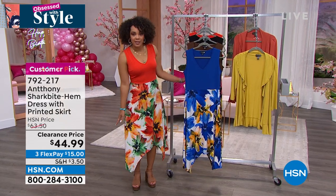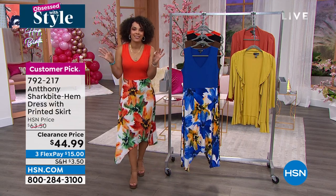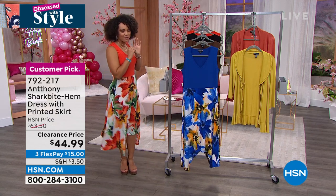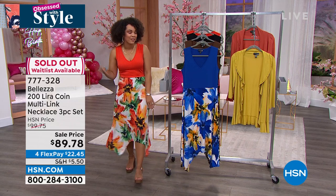Okay, ladies, I'll update you on sizing and colors on this one, but I want to let you know congratulations to those who were able to snag this beautiful necklace from Bellezza. It's sold out. All right, it is sold out. So congratulations to those who were able to get it. Oh my goodness, I guess I have to take it off. There it goes, you ready? Waitlist is available, that's good news.